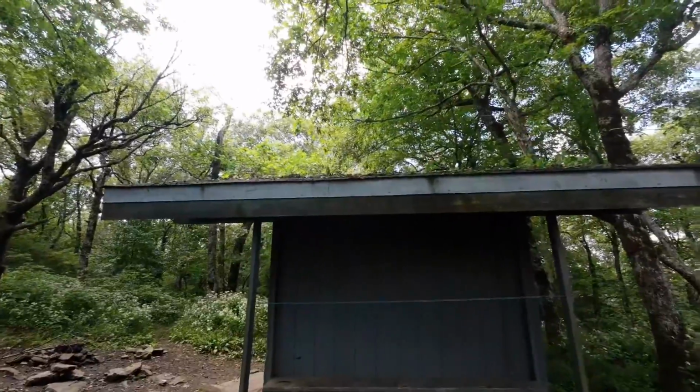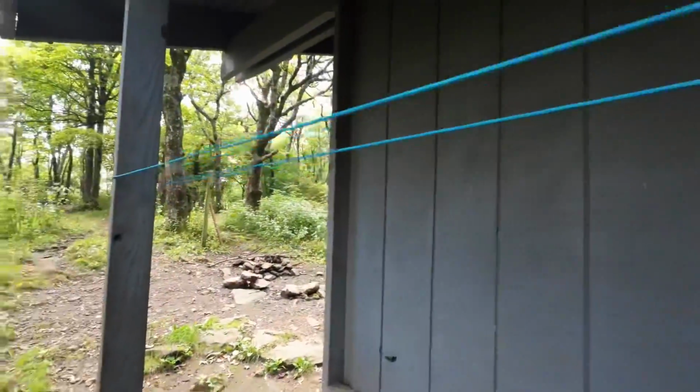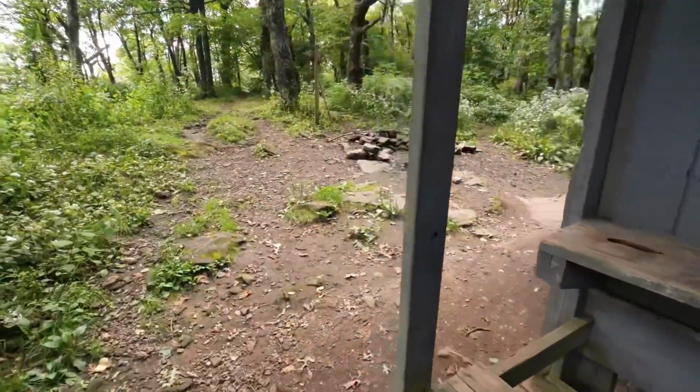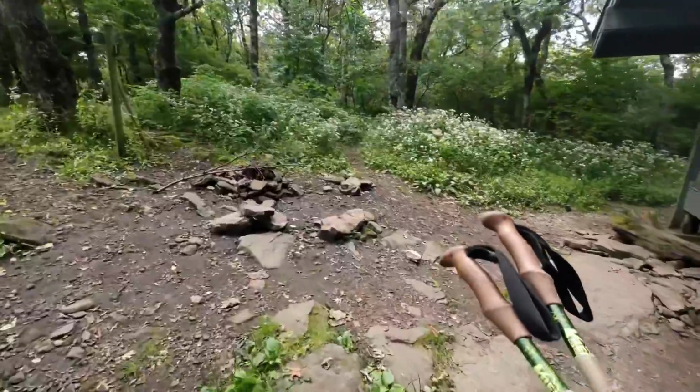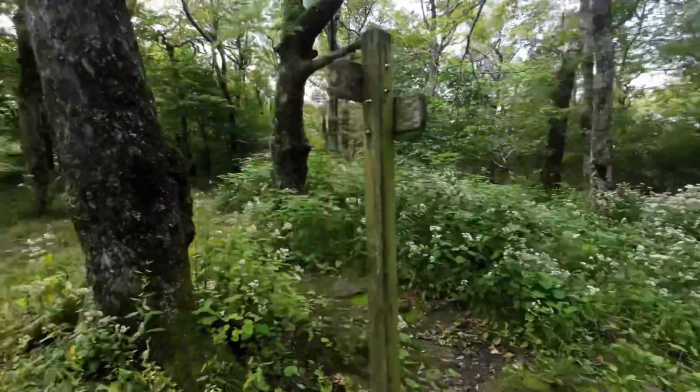We got some growth on the ceiling of the shelter. And somebody left a string to dry stuff with. So pretty cool here. There's the trail there for the privy. I don't know if you can see that or not.